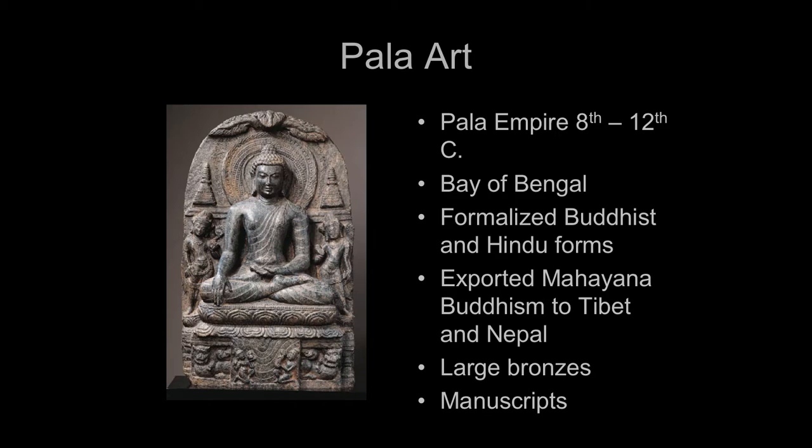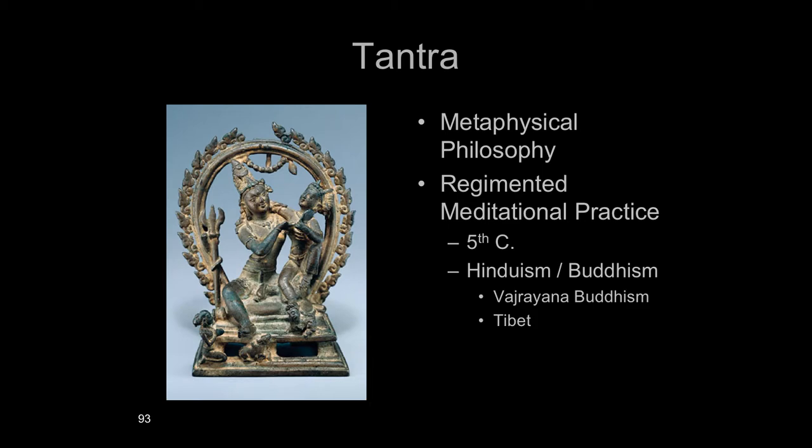We also have to talk a little bit about tantric beliefs. Tantra, or tantric beliefs, Tantra is a metaphysical philosophy, and it really comes about in a regimented meditational practice. This is a series of ascetic practices, regimented meditation that involves yoga, but also involves other kinds of meditational practices, and practices of fasting and asceticism. And it's really about control of the body in order to achieve higher spiritual understanding.